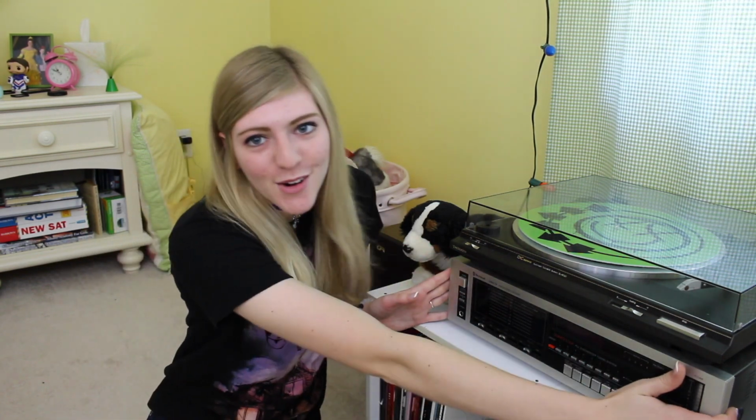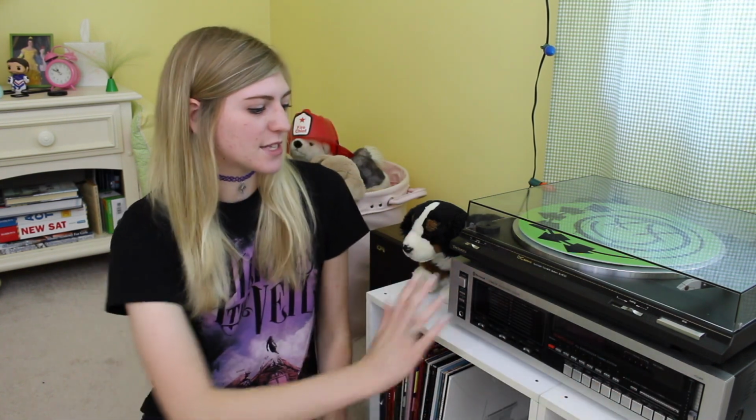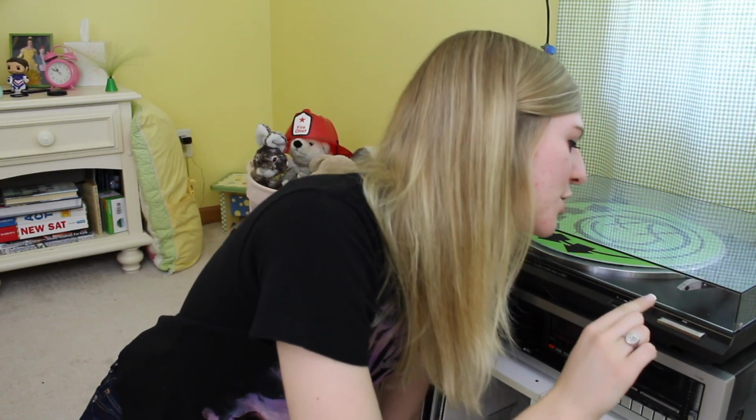Since then, I had just been listening to the records downstairs on my family's record player, but I finally have my own. I've been using it for the past like 7 months, and I love it so much. As you can see, it obviously comes with a tuner, and then here's the record player itself. It's great. And also, I noticed that the needle is the Audio-Technica brand, which I know is a popular brand, so it's a really, really great record player.